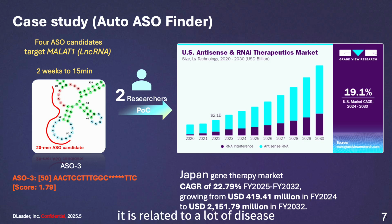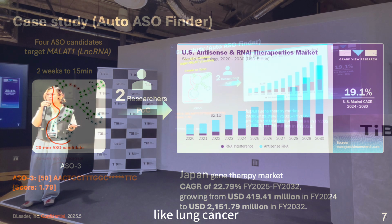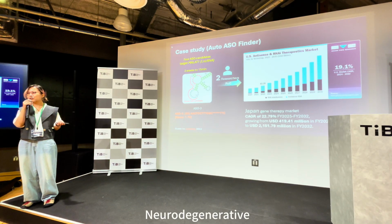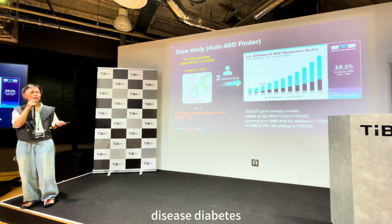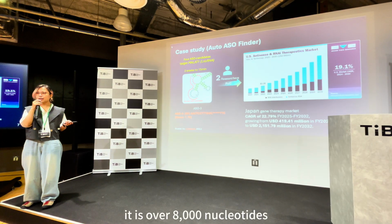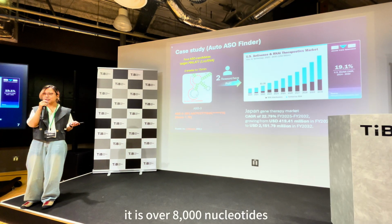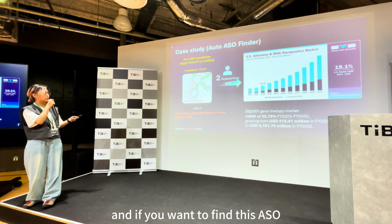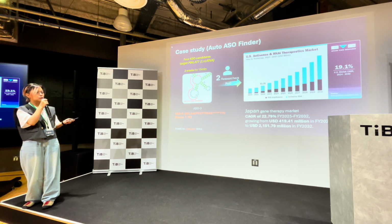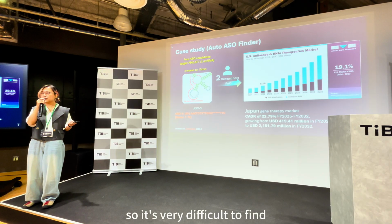And it is related to a lot of diseases, including cancers like lung cancer, breast cancer, etc., and also non-cancer diseases like neurodegenerative disease and diabetes. So it's a very important target, but it is too long. It is over 8,000 nucleotides in length. And the ASO you want to find is only, for example, 25 nucleotides long. So it's very difficult to find.